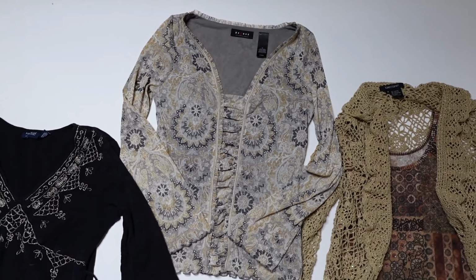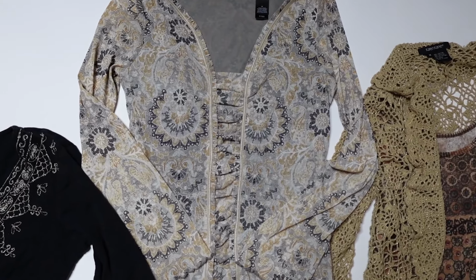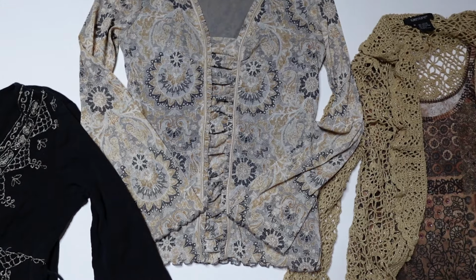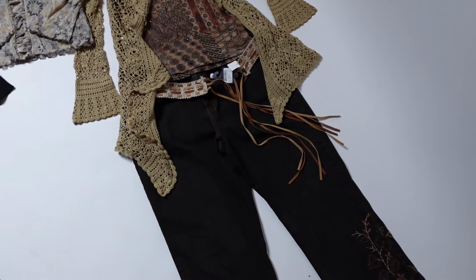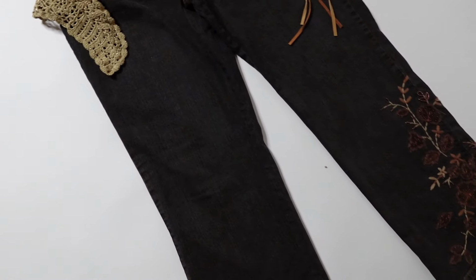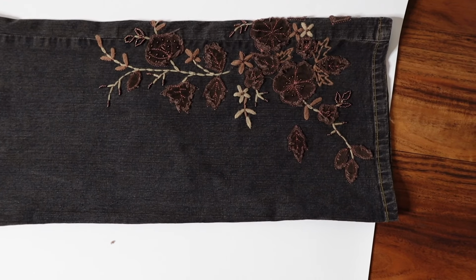For this look as well, just interchange the top options with this micro mesh little cinched in whimsical type vibe. This one also has a slight flare sleeve to it. And then for the bottoms, we have these super dark wash jeans with a brown tint to them, and they have this embroidered floral detail here on the leg.